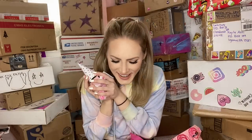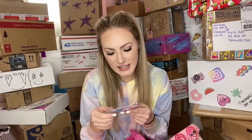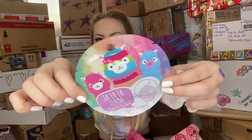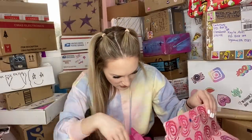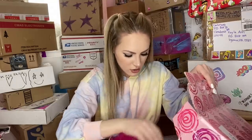Oh my goodness. I'm already obsessed with this package. Then we have this really, really pretty floral print notebook and it is just divine. We have this really pretty little scrunchie. Oh, it's just so light and frothy. We've got this La La La Llama face mask. So much fun stuff. OMG, I can't even. A Lucky Charms lip balm, a nail polish, a gingerbread house pocket bag. And then, girl, that's not all.